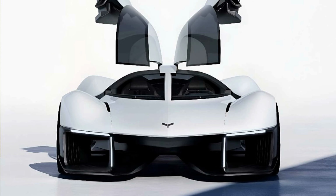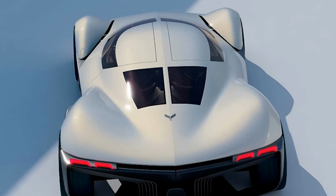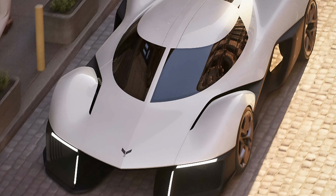There's a lot of rumor mill stuff going on here, so we'll have to keep an eye on what GM's actually doing. I don't know about you guys, but I am seeing a lot of design cues from the early Corvettes in this new potential design language. I actually kind of like it. I mean, it's got some interesting elements like the gull wing doors. The split window on the back, maybe, but a split window on the front, very interesting.